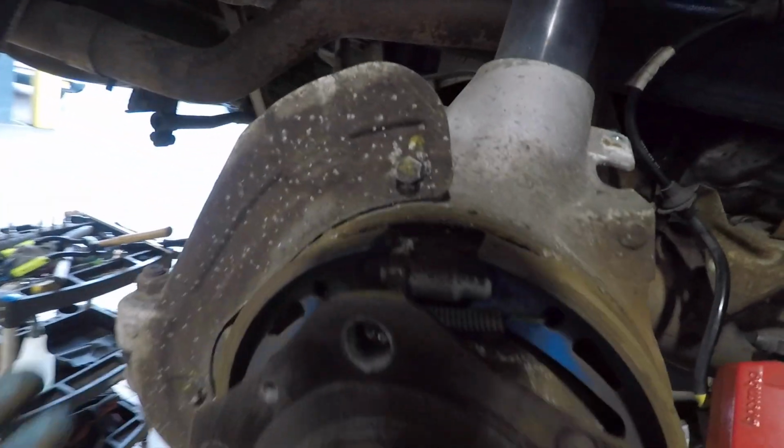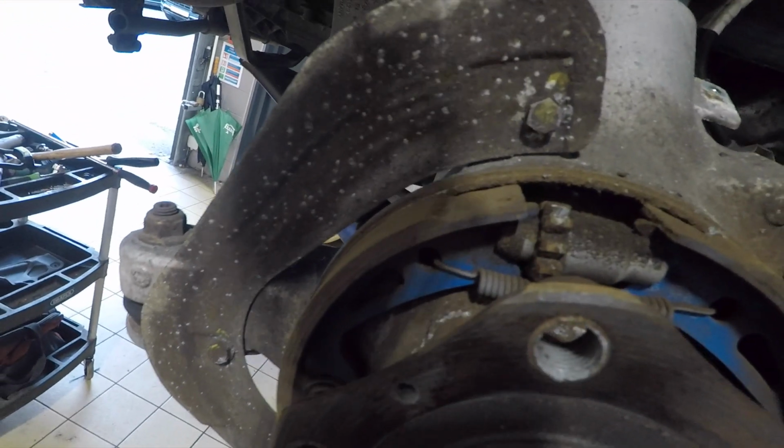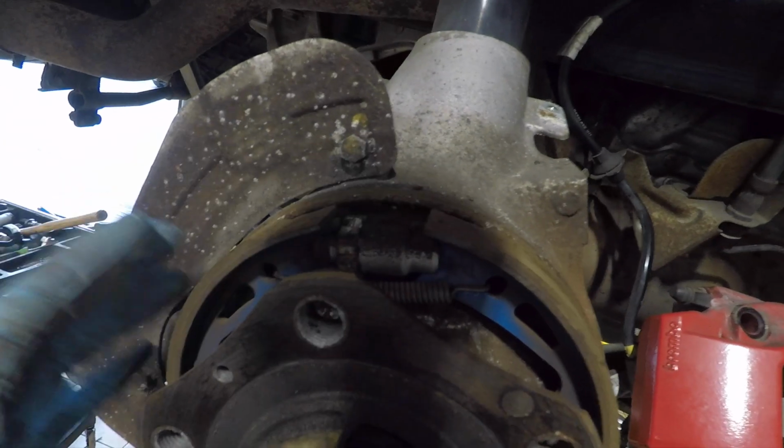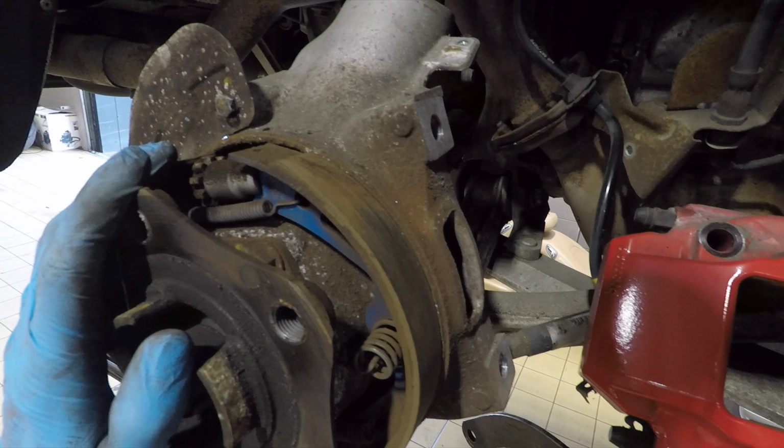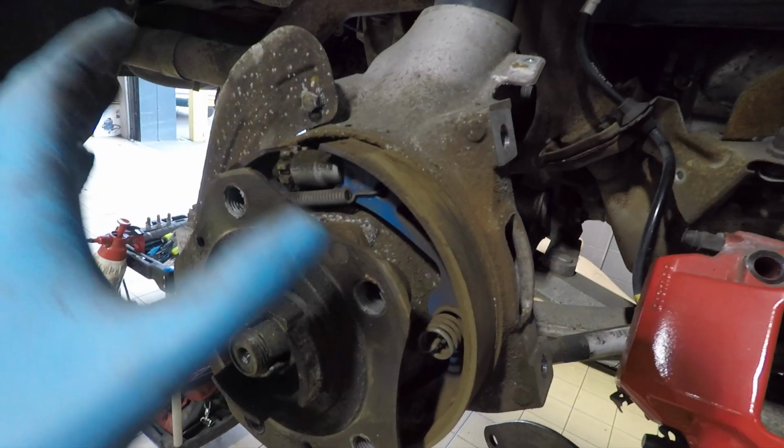Now it looks quite grubby in here. It's pretty standard really for a lot of brake dust to build up in this area. There's not really many places it can go. So we'll give that a quick clean up and give the handbrake shoes a little rough up with a bit of sandpaper, and then adjust them back up when we put the new disc on.